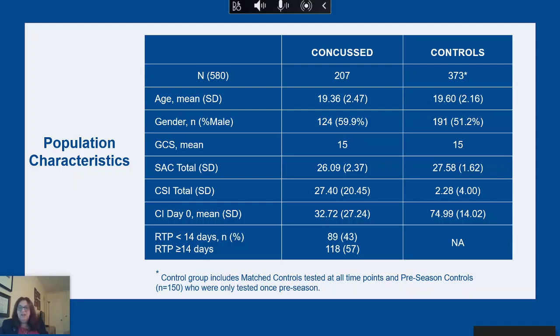Further, we divided the concussed population into 2 subgroups based on how long the interval was between injury and return to play, with a rapid return group of less than 14 days, representing 43% of the population, and a prolonged or protracted return group of more than or equal to 14 days that represented 57% of the concussed population.